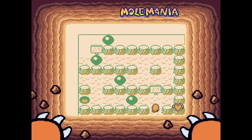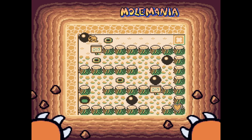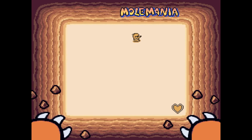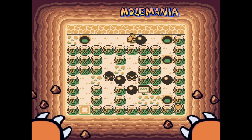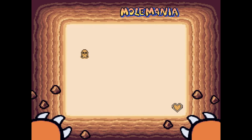So Mole Mania is pretty much a puzzle game where you're trying to get a black ball to the exit. Now, it's not as easy as it sounds. You will go through obstacles that will prevent you, and you have to try to figure out how to get past them. Sometimes you have to actually drop the ball in the hole, which will reset you to the beginning of the level to start over, because you get yourself in situations to where you can't get past certain obstacles.